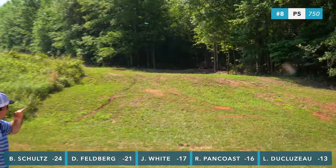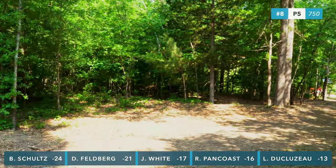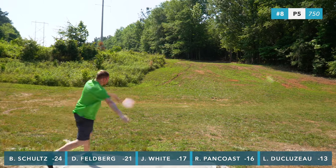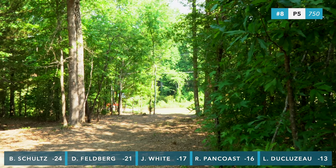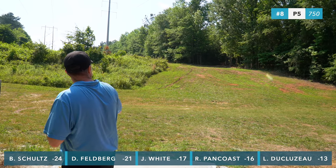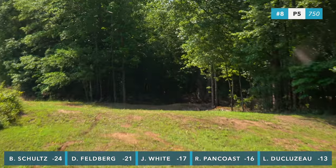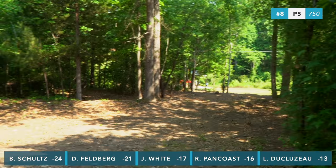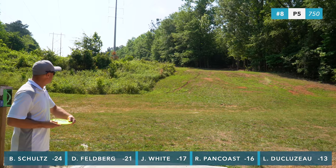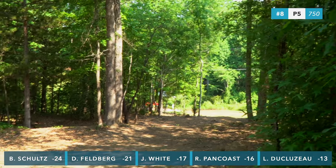Big turnover into the woods. Looks early. Oh, not bad. Hugged the right side, but he'll have a shot. Jeff with the left-hander also looks early. Yep. Just sawed that off a little bit, but it'll play. Ross going with the big backhand turnover. Puts it up nice and high, but too much turn. That's going to dump out to the right. Lionel trying backhand, left hand, hits early right.